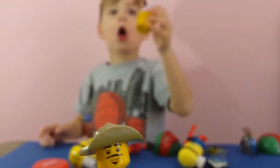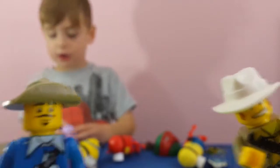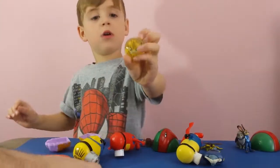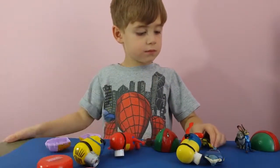Ooh, this is a bumblebee ball. It's a bumblebee ball, Daddy. Yeah. It's a bumblebee ball that's inside this ice cream. This cupcake is a bumblebee ball. Let me see. Oh, bumblebee like the Transformer Bumblebee. Yes. Oh, yeah, it is. What else we got there?